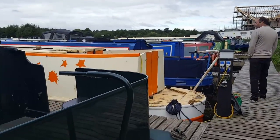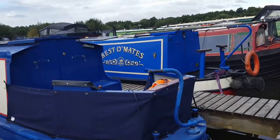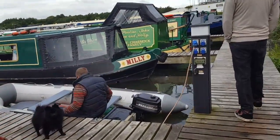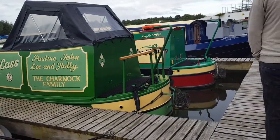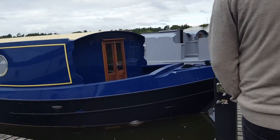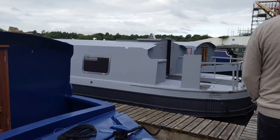There's usually a few more for sale down here, so we'll have a look at these. But they're not all for sale, so you need to have a look and see which ones are. Go with the Flow was for sale last time we came, but I don't know if it still is. No, there's no for sale sign. That's maybe gone now, but still at Mercia.